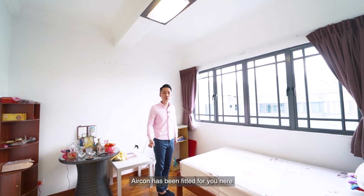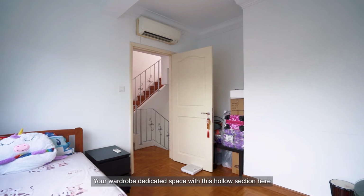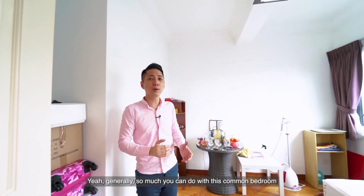Aircon has been fitted for you here. And so much you can do. Perhaps you want to set up your study table where the current altar space is on here, and a dedicated wardrobe space with this hollow section here. Yeah, so generally so much you can do with this common bedroom.